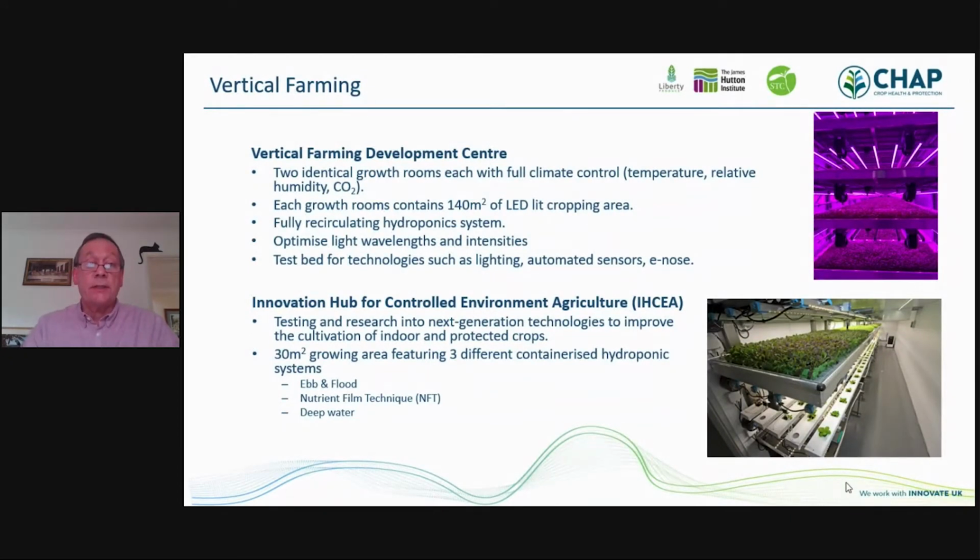At the James Hutton Institute, we have the Liberty Innovation Hub for Controlled Environment Agriculture at the bottom there, which Alex will go into more detail about. But this is really a container-based system that we have up at the James Hutton Institute, where we can look at different types of hydroponic systems. For example, we can look at ebb and flood, nutrient film technique, and deep water. So here we can compare different systems to see how well they're performing in producing different types of crops in the vertical farm system.